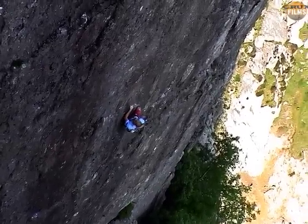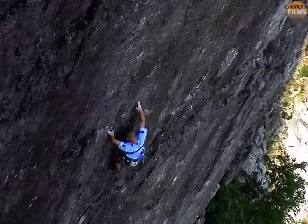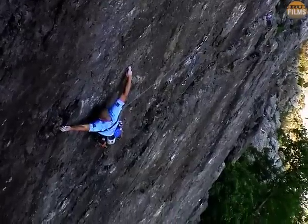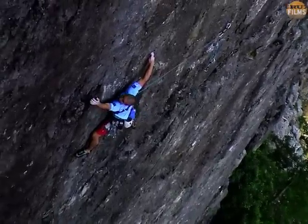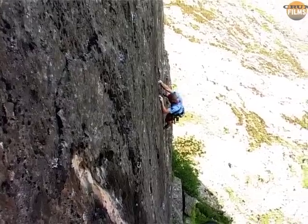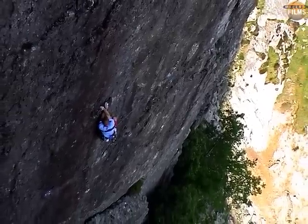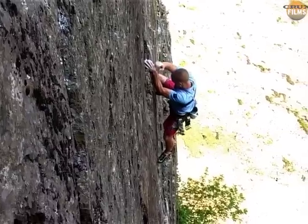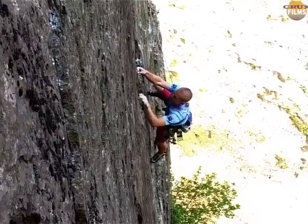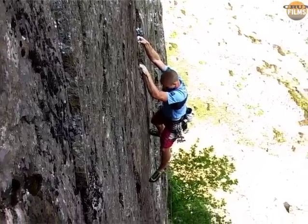Into a tricky section. Watch out for a wet pocket. Okay, so on the good hold. Look out for the runners I've been promised. And there's one that I nearly climbed past. That's a classic mistake. There's one just below my waist here. Gotta be a little bit careful because there's some wet streaks coming down the wall. So just try and get off the wet holds to place this nut. Last thing I want to do is come skating off as I place it.